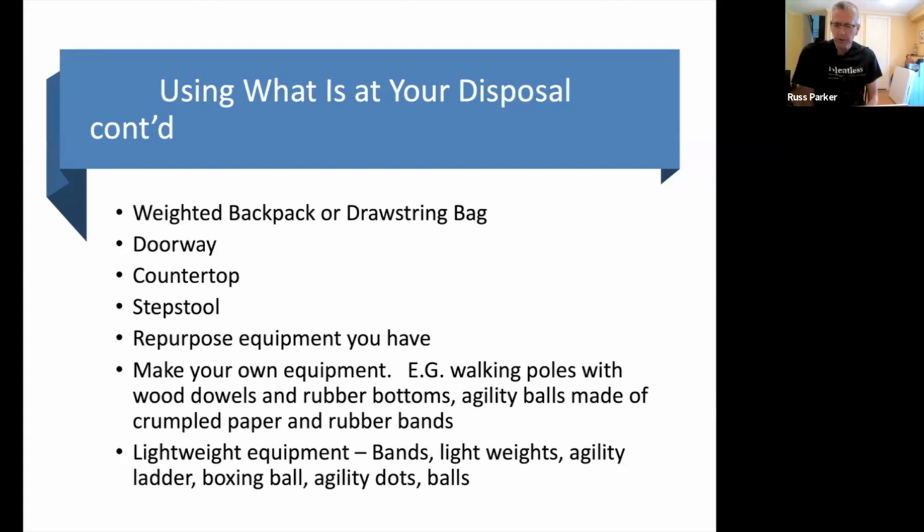Lightweight equipment. These are things that you actually purchase, but they're convenient. You can put them anywhere in the house, because it's not a big piece of equipment, like bands or light weights. They go under the bed or a couch or whatever. An agility ladder. A boxing ball, I could show you what that is later. They have different kinds of agility balls, but a boxing ball is like a rubber band kind of thing. If you remember the old paddles with the rubber band and the ball, where you hit the ball back and forth, that's what that is.